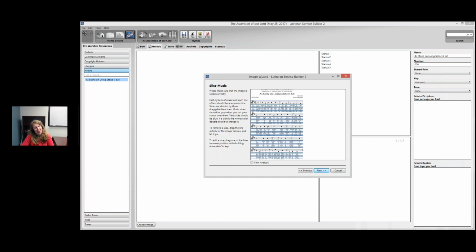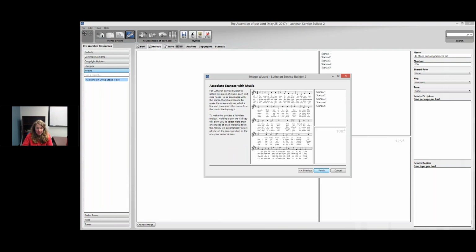This is where things start getting cool. So Builder has recognized that all those separate lines are different stanzas and started to slice them. Builder slices them so that on the next screen you can associate the slices with each other into stanzas. That's so eventually when you're putting your bulletin together, if you want to maybe just sing stanzas 1, 3, and 5, you could do that and only those 3 stanzas would appear on your bulletin, and you'll see how that works out in just a minute.